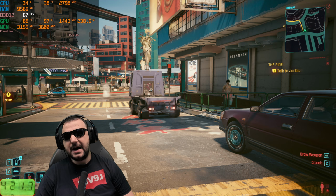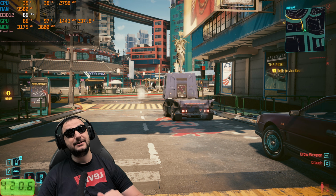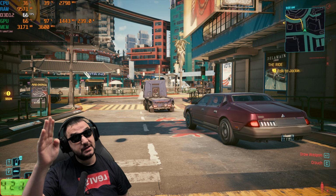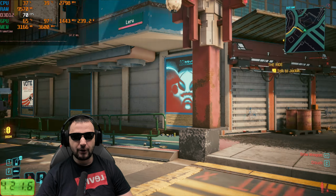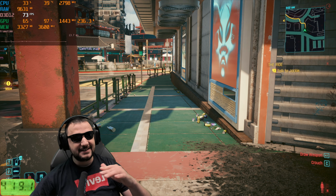It's giving me 120 FPS. But if we jump into Cyberpunk with 1080p, low details and no upscaling, I get 420 watts consumption, 97% load on the core, so the GPU is utilized at maximum, and only 3.1 gig of VRAM utilized here. Do I like the performance? Of course I like it, because it's vanilla, you know.